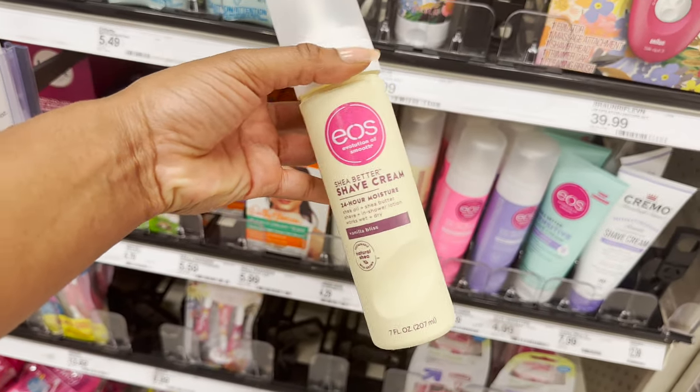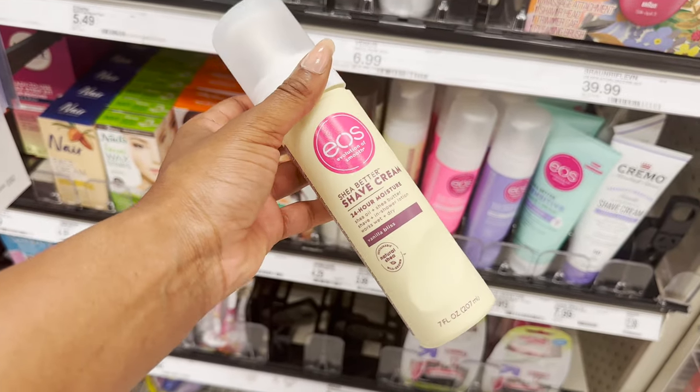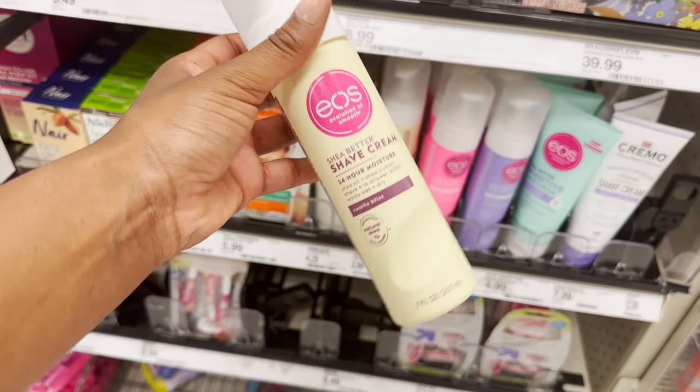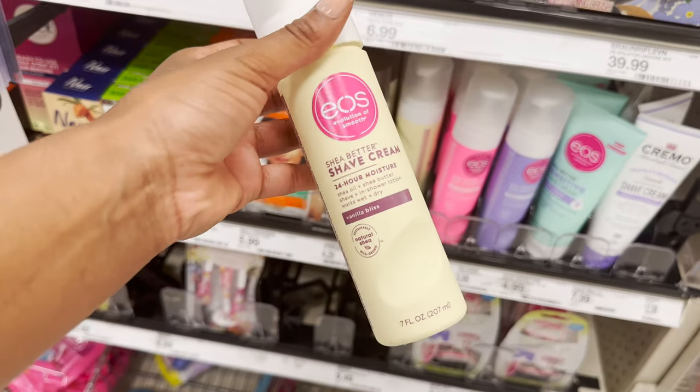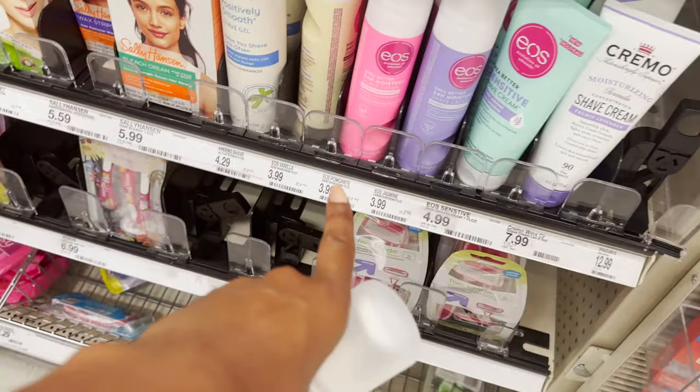It's the Eos Vanilla Bliss. I like this one a lot because it's more like a shave gel but also a cream, and it's in between. And it's not expensive, it's only $3.99. It used to be $3.19, now it's $3.99, but we're still gonna pay for it.